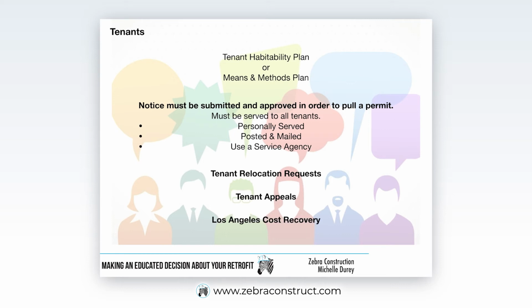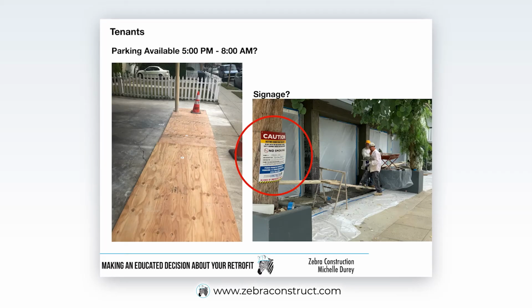And then cost recovery. The only city offering any recoup from tenants for the retrofit is Los Angeles, unfortunately. And the cost recovery program, you must turn in every invoice, canceled check, anything to do with the project that you spent money on. We do a really great job of putting together a packet with like a table of contents for the city, and we do include that in our price. If it's something that you want to do and maybe the person that you worked with didn't offer, give us a call. We can definitely help you with it. We're here to help. We can just give you a worksheet to help you out. And then tenants, we do trench covers and signage as well.